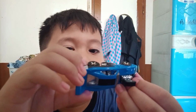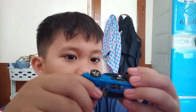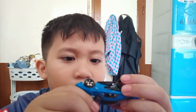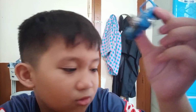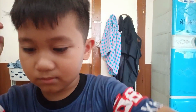Okay. This. Okay. Hot Wheels brand. A '69 Dodge Daytona. Love this one. Look at the engine. Look at it. The engine is so cool. With this too. Sick.